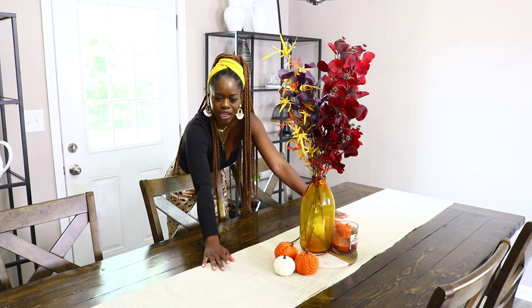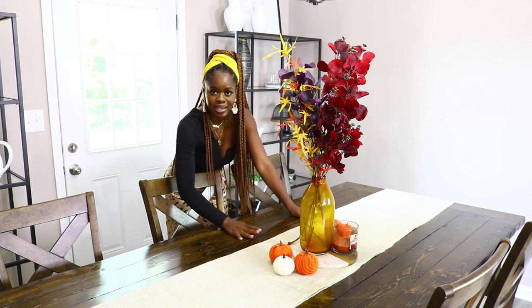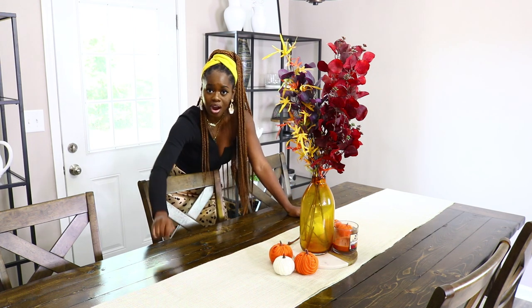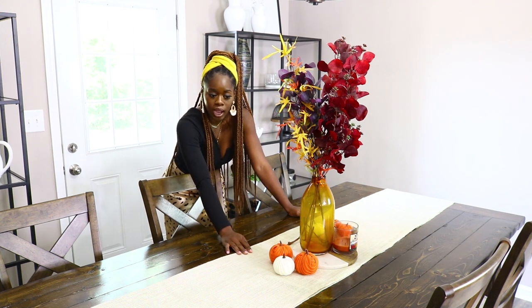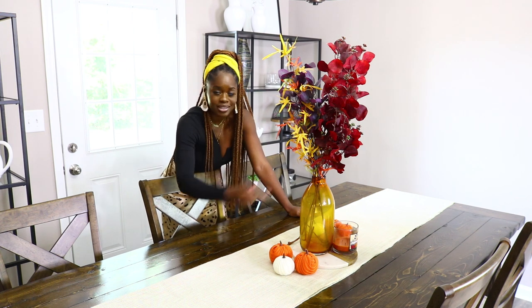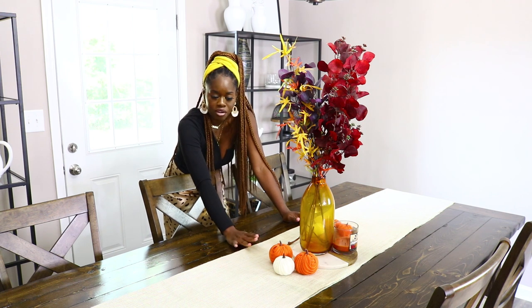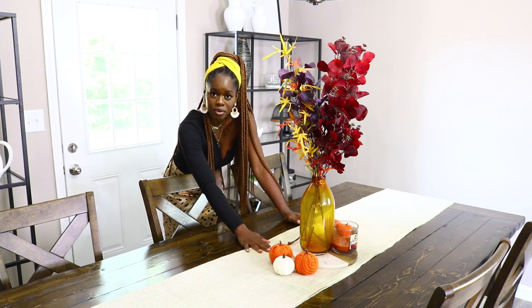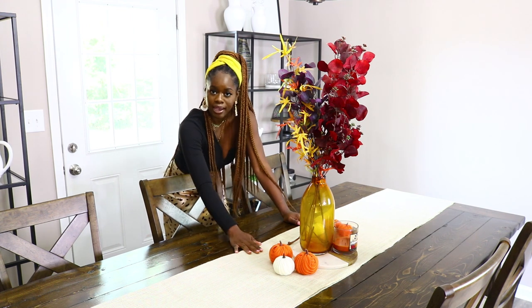For the table runner, this is a what cloth is this? I forgot what it's called, but I'll put it on the screen. Because my table is 92 inches long and custom made, I couldn't find a good length runner to fit the table and give me some extra overhang, so I made one myself from Joanne Fabrics. I got the fabric from Joanne Fabrics, and I just cut it down, and yeah, I made it.